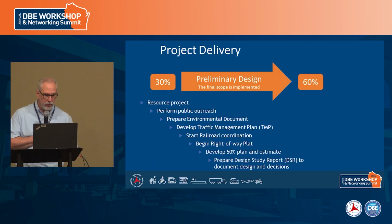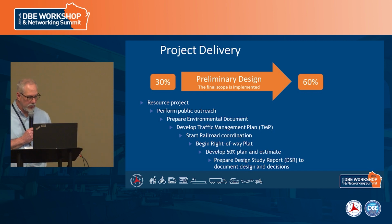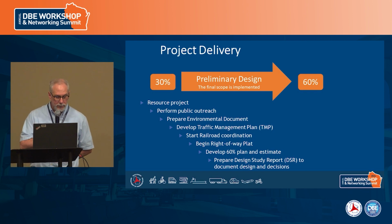So under our project delivery, when it's handed off at 30%, then the project design team takes it through preliminary design to 60%. And one of the first tasks that we need to do is resource the project. So we'll be looking to determine if it should be a DOT-led project, if we need a consultant-led project, or if we might need consultants to do specific tasks. So here's an opportunity where DBE consultants can certainly get involved in our design process, either through leading a project, being a sub to another consultant, or maybe a specific task on a project.